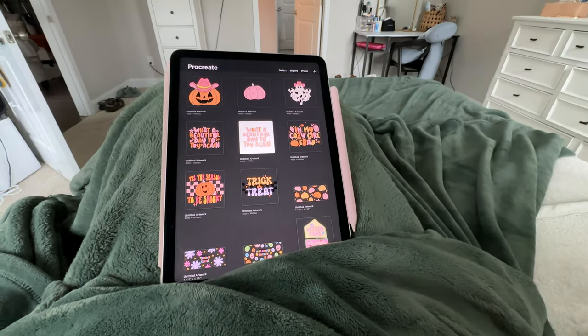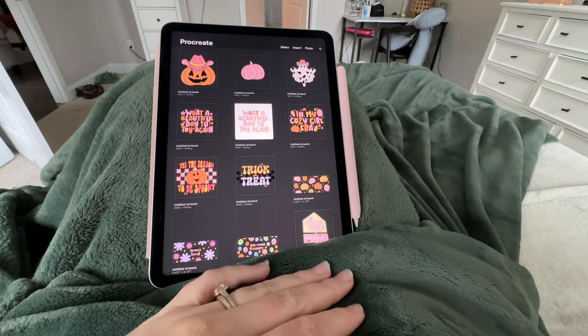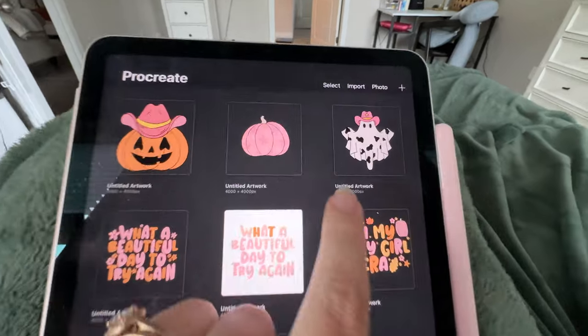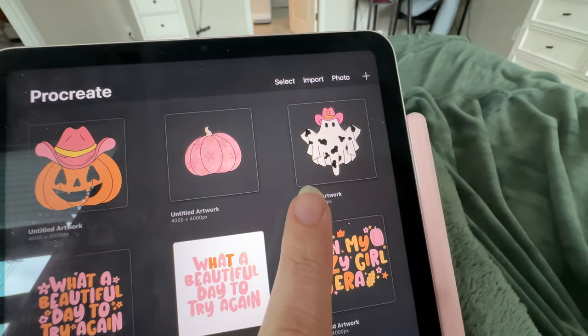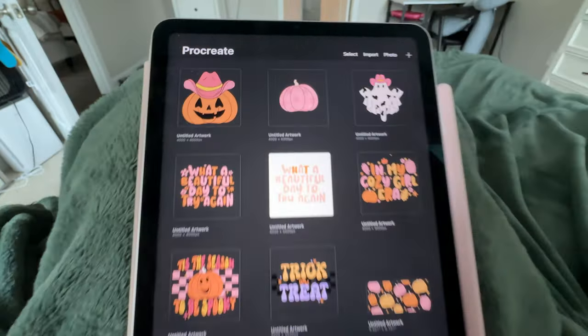So I am currently in bed, as you guys can tell. I've gotten back from the doctor and I'm just kind of chilling out and working on graphics for the Lolo's graphics business. I went ahead and uploaded this little cow print ghost, this little floral pumpkin, and then this little howdy pumpkin here.